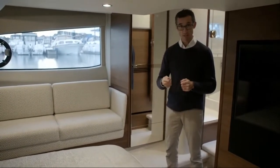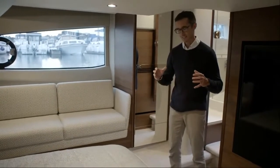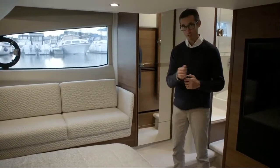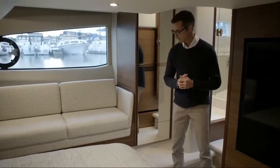So when you buy a Princess, you expect to have the design, the quality, and the fantastic use of space that you get on her bigger sisters. So it was a real challenge for our designers, and we hope to show you some of those aspects and how this boat works as we work our way through the boat.